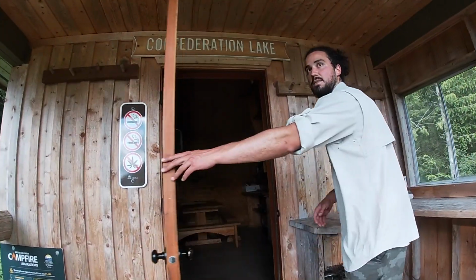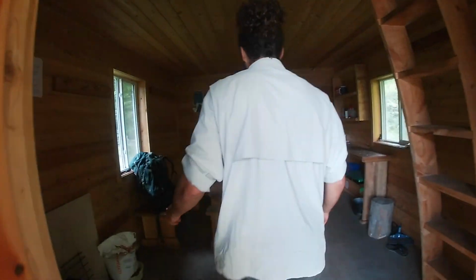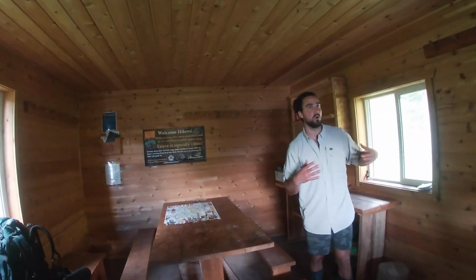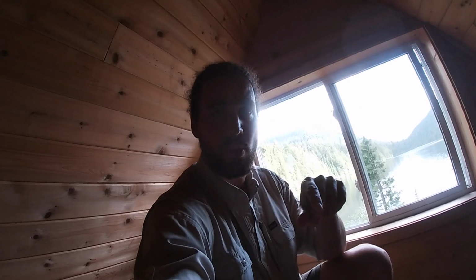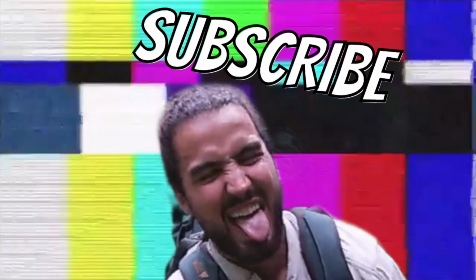Check out the inside here. Dark and dingy as huts are. You got a nice eating area, and then you also have a classic upstairs. I'll take you up the upstairs with me here. It's a beautiful sleeping quarters and a beautiful spot to spend a night. We're going for a swim because we're hot and sweaty. James from Sunshine Coast Cribs signing out.